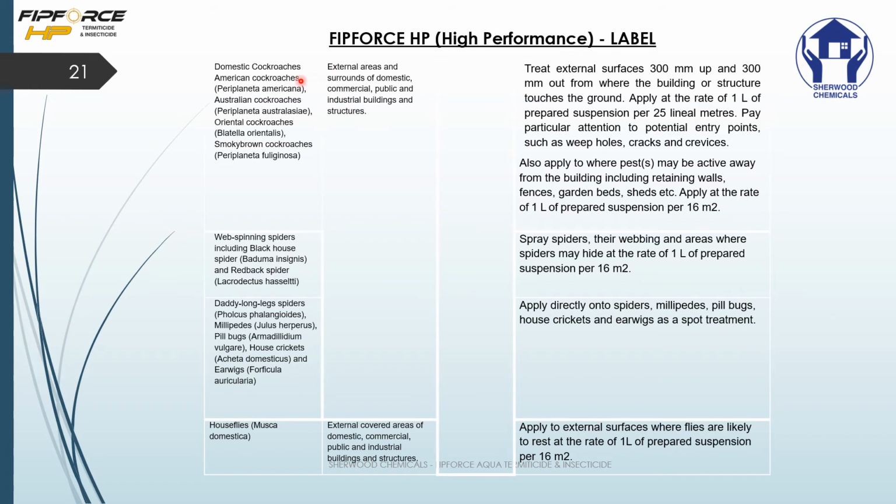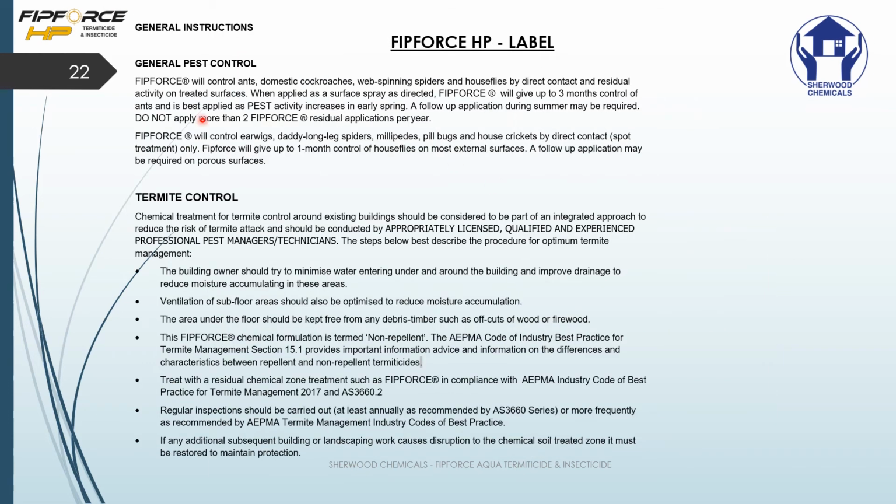For other general pests like domestic cockroaches, web spinning spiders, daddy longlegs, houseflies, etc., use the same label rate of a liter of mixed solution per 16 square meters. It is important that you go through your label in more detail.